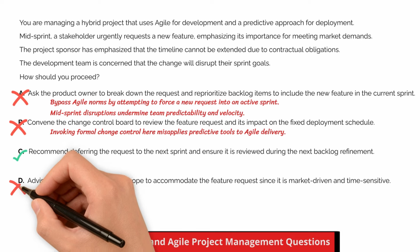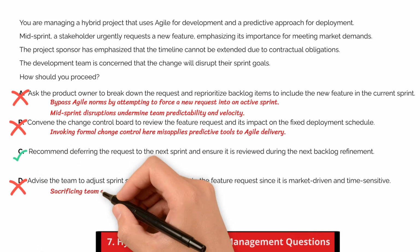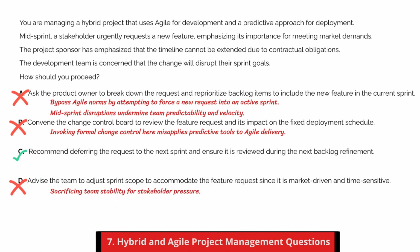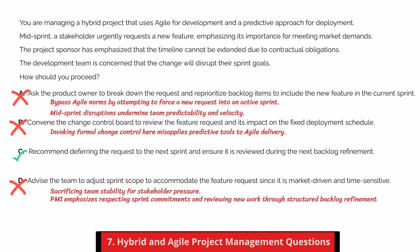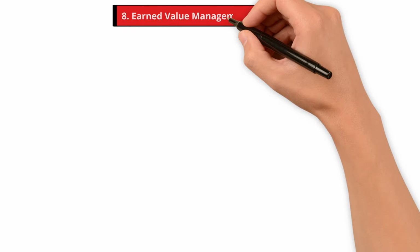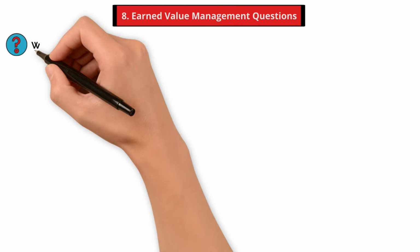Choice D is incorrect. It encourages sacrificing team stability for stakeholder pressure. PMI emphasizes respecting sprint commitments and reviewing new work through structured backlog refinement, not reactive adjustments. Okay, let's move on if you are ready. Number 8, earned value management questions.